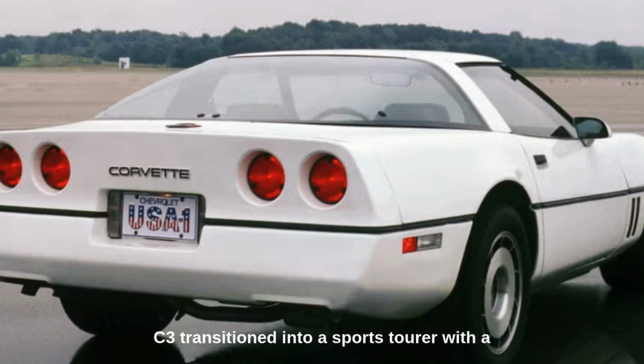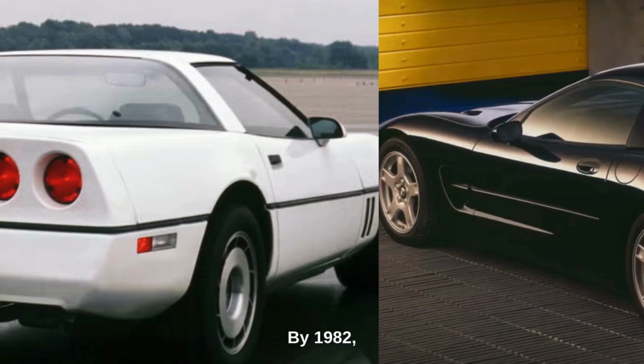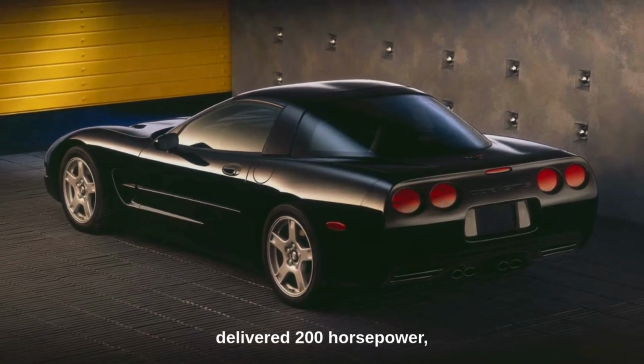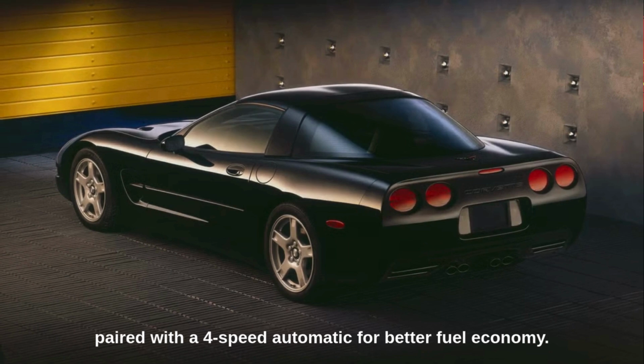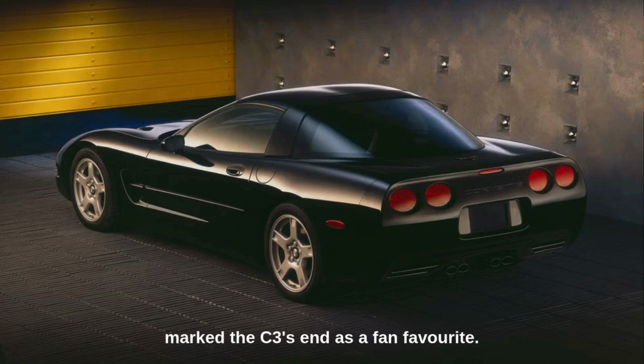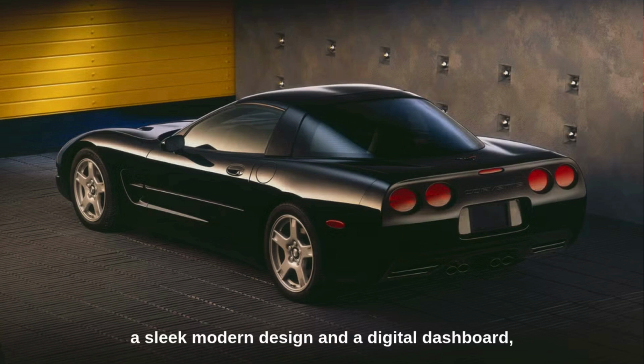The C3 transitioned into a sports tourer with a urethane front bumper for 1973's federal safety standards and a quieter interior. By 1982, the Crossfire injection 5.7-liter V8 delivered 200 horsepower, paired with a 4-speed automatic for better fuel economy. The 1982 Collector Edition, with unique paint and an opening rear window, marked the C3's end as a fan favorite, despite its softer edge. After a 1-year hiatus, the 1984 C4 Corvette arrived with a sleek modern design and a digital dashboard, emphasizing handling and refinement.